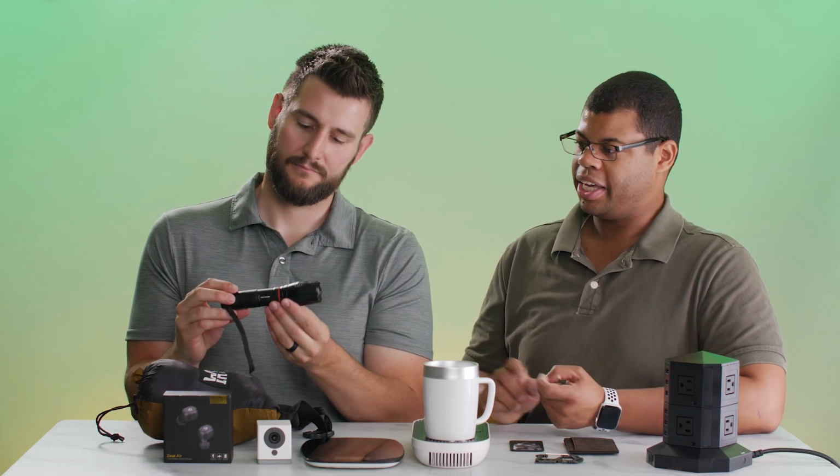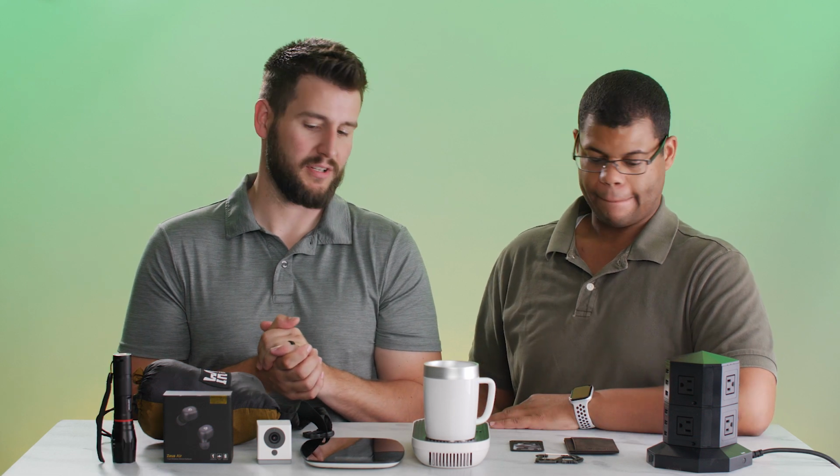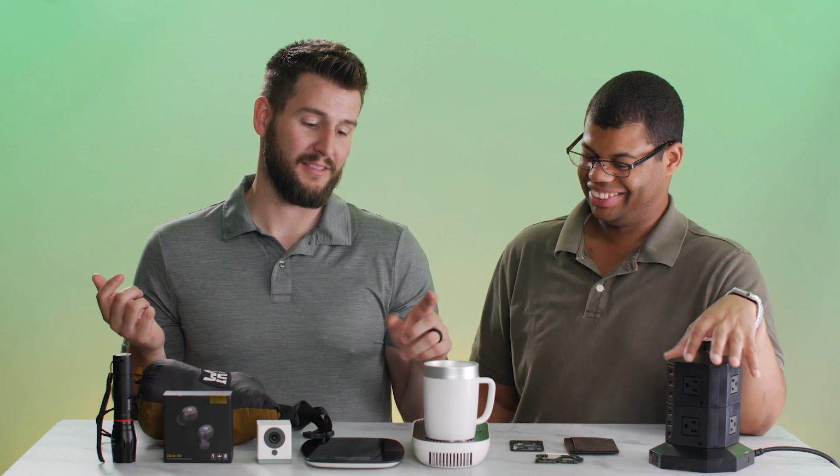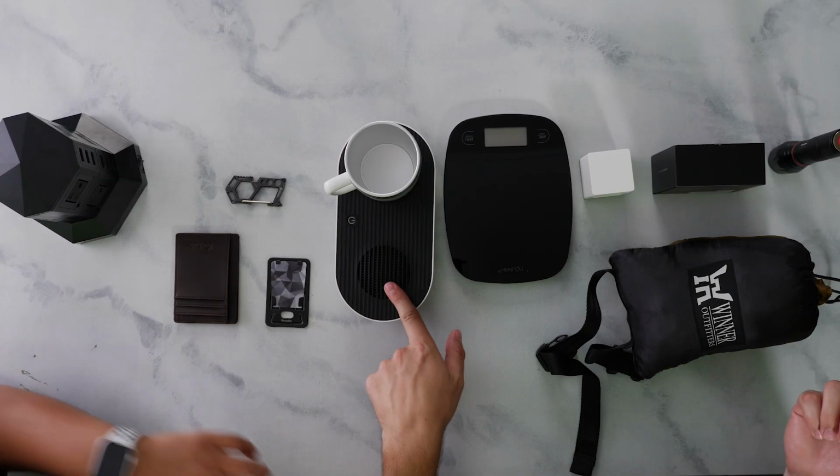And then I really like that flashlight. I think it's super versatile. It has a bunch of cool features, and I think it's really handy. Yeah, I think I'd be happy with pretty much any of these gifts. If I had to pick my favorite, it'd probably be the drink cooler heater. I think that's really cool.